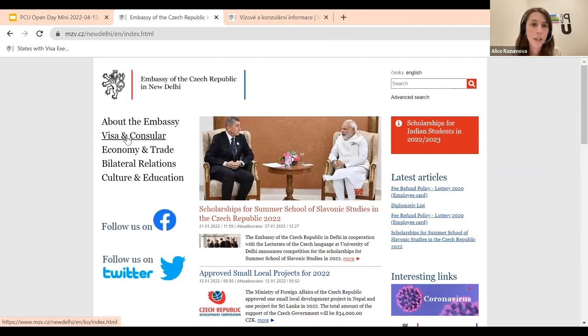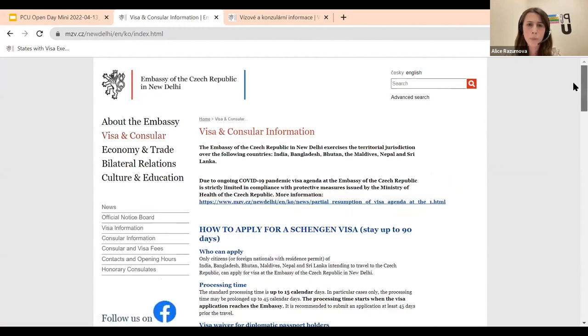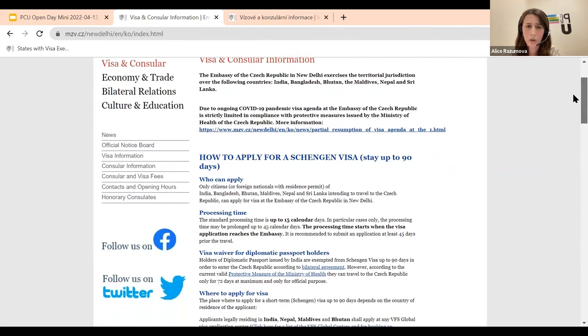But here we have the English one. So we will go to visa and consular information to find out how to request an appointment. So here it is pretty clear on how to do it.